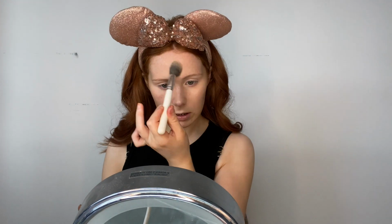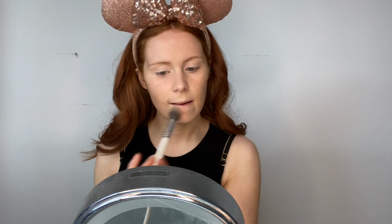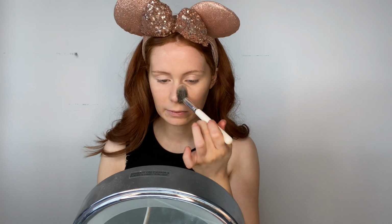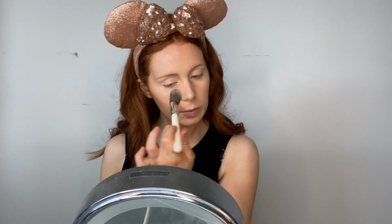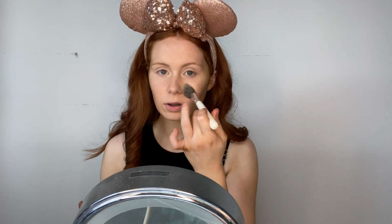Okay, now that I've set my under eyes, I'm now just going to set the center of my forehead, my chin, upper lip, smile lines, because that's where my makeup tends to crease. My nose, just so it doesn't look shiny on camera.